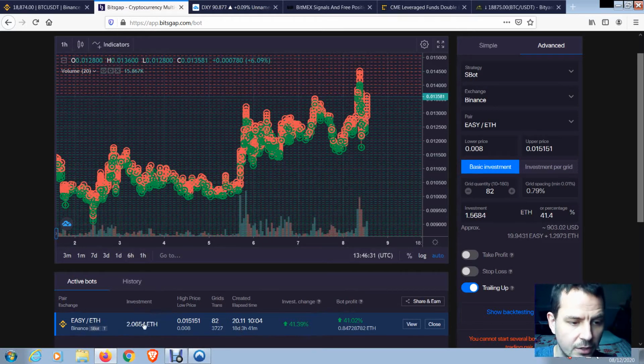So at the moment, despite the up and downwards moves, it's done extremely well. Started this with basically 2 Ethereum, as you can see here, 18 days ago, and as a result I've left the bot to do its trading, and it's currently made me 41% extra Ethereum than I had 18 days ago.